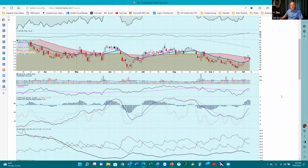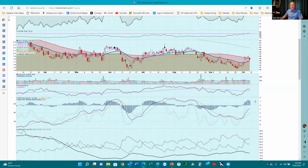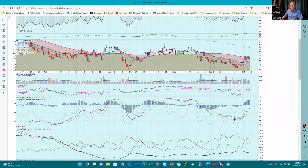Also, the momentum indicators here are overbought. You can see how this is at its peak and starting to roll over right here. So this is not the time to buy Toll Brothers. Just watching. This is not one that I would buy right now. But if it's one that you like, I would wait for the momentum indicator to get near the bottom, like they looked right in here when it started this uptrend, and then buy it when it gets down there like that again.